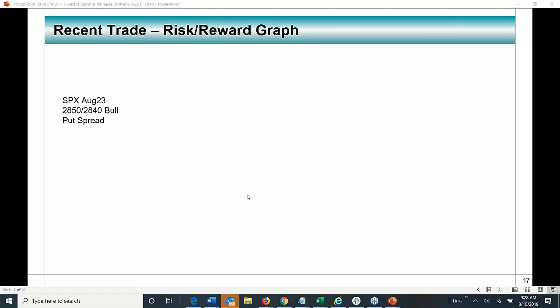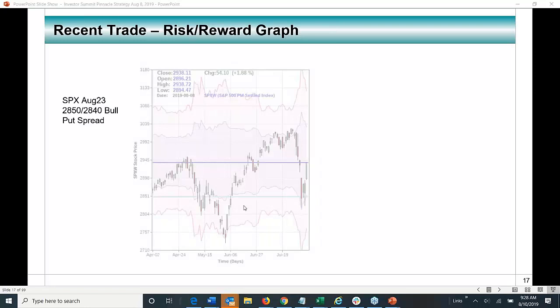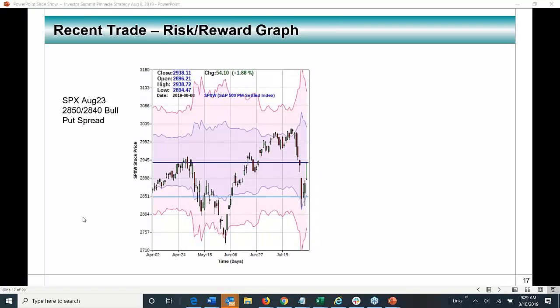All right, the risk-reward graph for this put spread. Start with half of it. Half of it shows the underlying SPX index on the left side. This is 90 days worth, so this is April through July of 2019. Here's the price of the SPX.